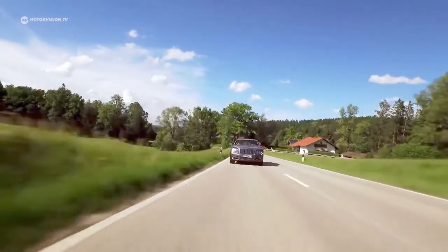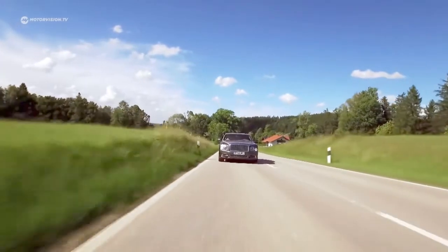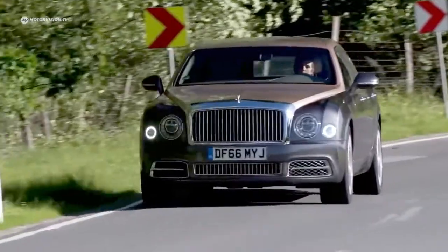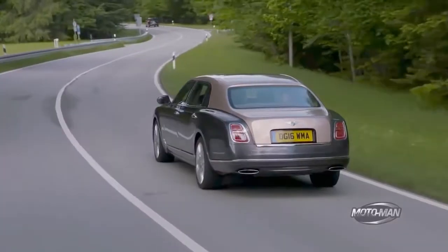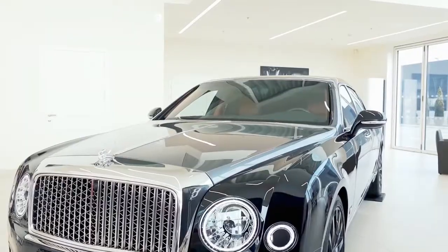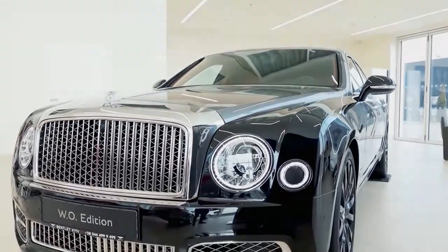As with the rest of the Mulsanne range, the limited edition model is powered by a 505 brake horsepower 6.75-litre turbocharged V8 engine that will accelerate it from 0-62 miles per hour in 5.5 seconds. Not bad for an ultra-luxury limo.